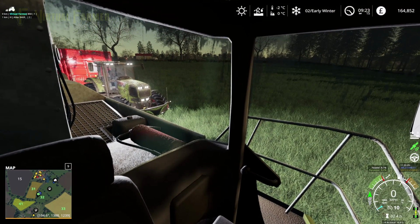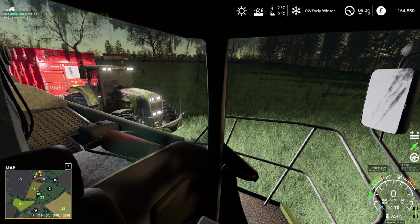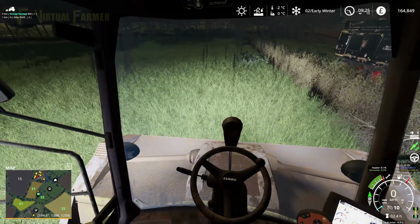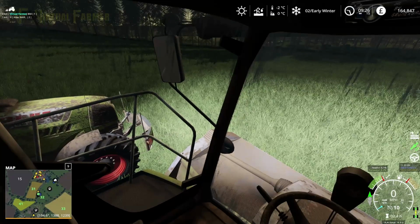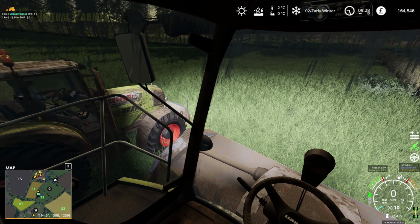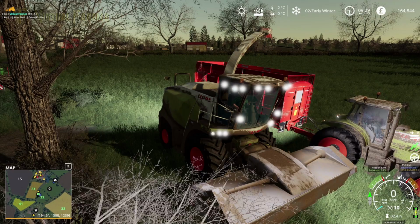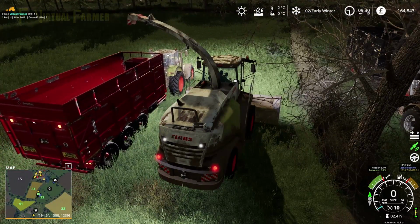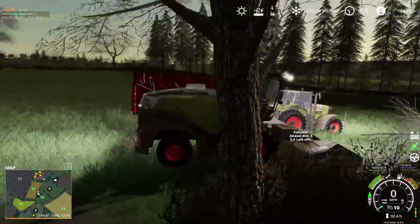Welcome along and welcome back to This Is Ireland, and it is day 2 of winter here. We have one last chance to get this field full of grass in as silage. So that is what we're doing today. It is 9:30 in the morning, and as you can see, the sun is just coming up. Hopefully we're going to be able to get this round quickly.